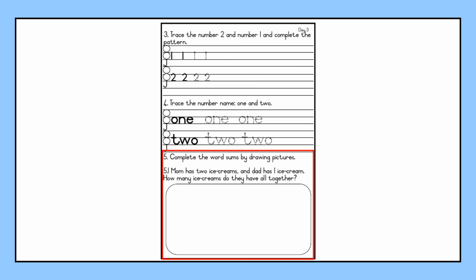Mom has 2 ice creams and Dad has 1 ice cream. How many ice creams do they have all together? Draw your pictures and remember, start small. Start by drawing Mom's ice creams and then Dad's ice cream and then count them all together.